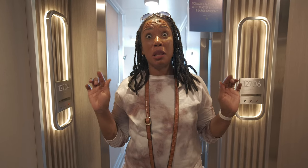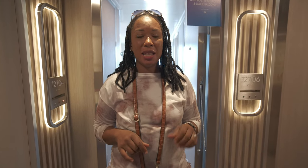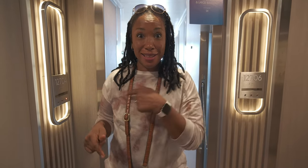We're going to lift you a little bit higher in status, and we are now facing another suite. This is another forward-facing aft suite with a master bedroom and an extended large balcony. Let's go look.